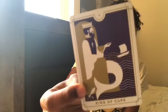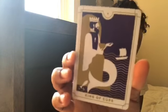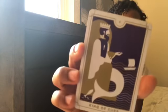But here in this energy is the King of Cups. This is a king that is swimming in emotions and feelings and sending themselves out to sea. And there's two fishes here, so I feel like this could possibly be Pisces energies. Maybe you're a Pisces, or maybe the person you were dealing with was a Pisces, or something like that.